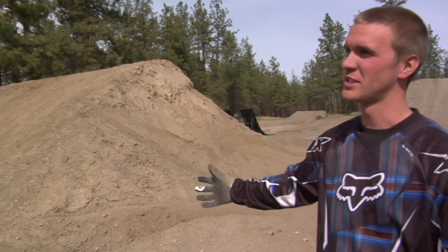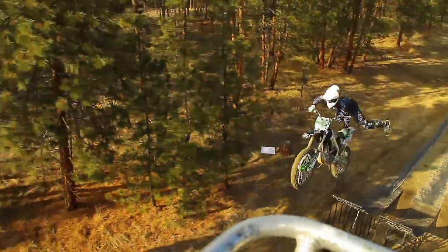Behind me is one of our landings. We're looking at about 40 loads of dirt, but when it comes to freestyle motocross landings, the bigger the better, basically. Up here we probably got a 6, 7 foot safety on it and a 30 foot area that you can land, so it's nice and safe.